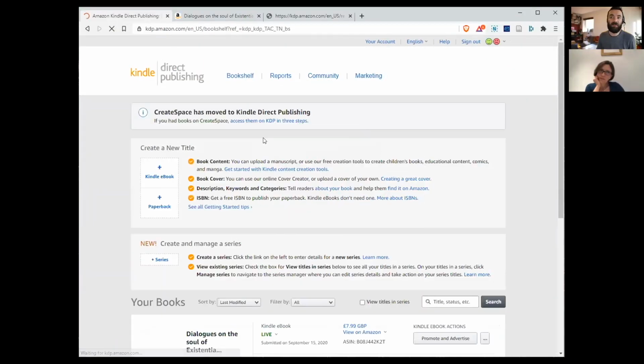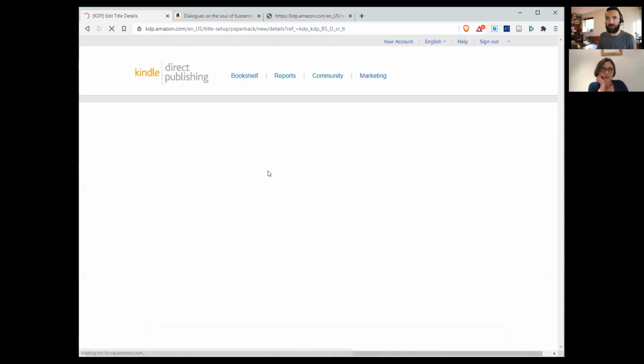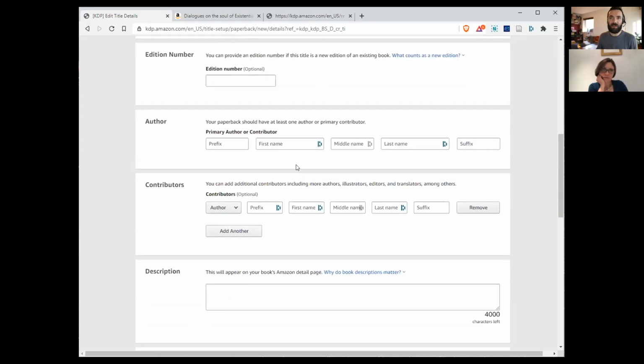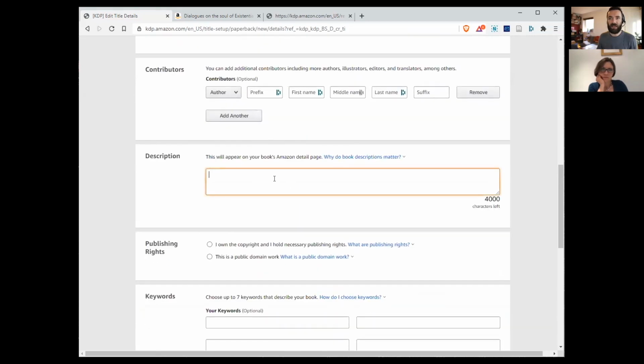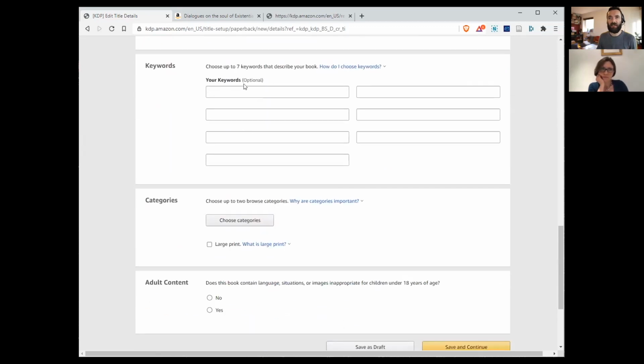But otherwise, basically, you go in here, you say, "Well, I've got a new paperback," and then you just fill out the thing. Jane's book on anxiety. None of that. You can change all this stuff later. Primary author, all that. Contributors you don't have. Description, obviously, you want to come up with a decent description. I own the copyright. Enter some keywords.